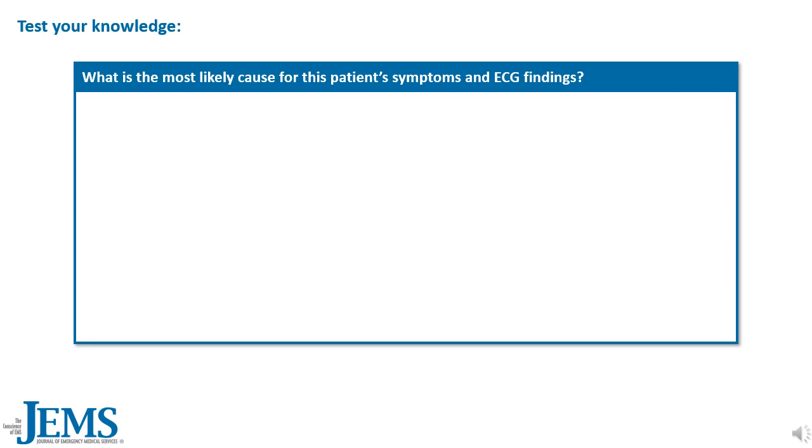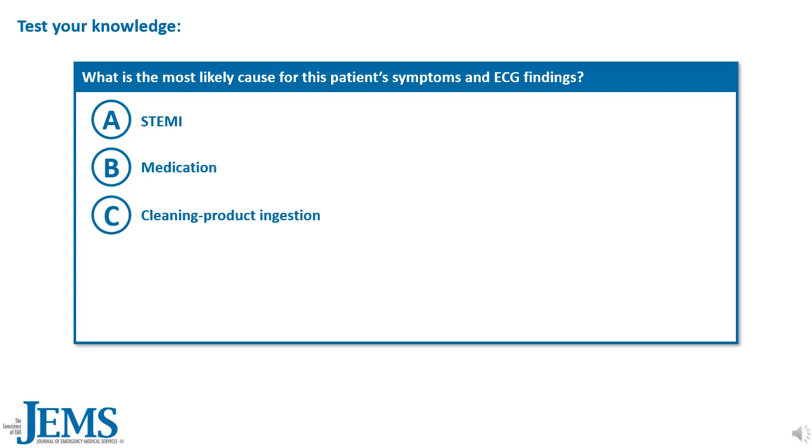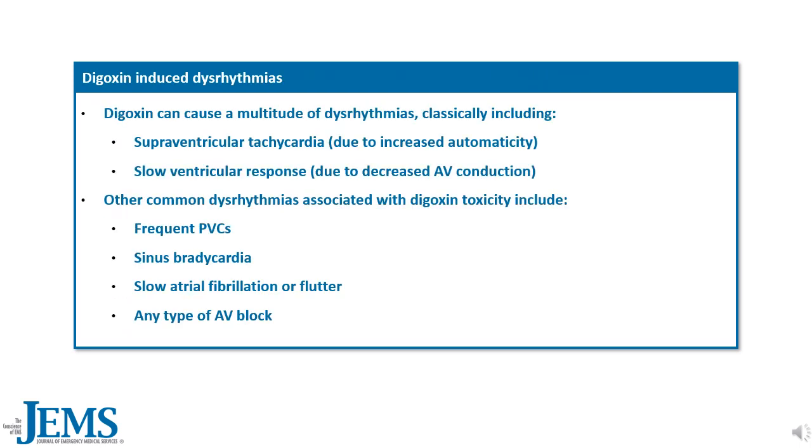Let's test your knowledge. What is the most likely cause for this patient's symptoms and ECG findings? Is it A, STEMI, B, medication, C, cleaning product ingestion, D, dehydration, or E, Alzheimer's disease? The correct answer is B, medication. This case is an example of digoxin-induced dysrhythmia.